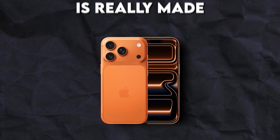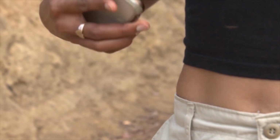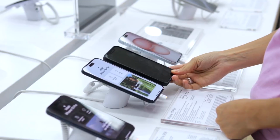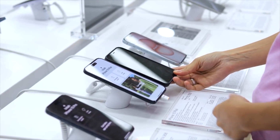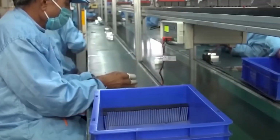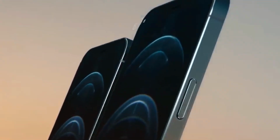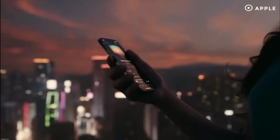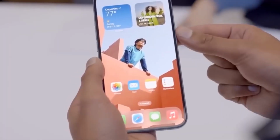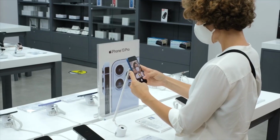How the iPhone is really made. Imagine this. The sleek device sitting in your pocket has traveled more miles than most people will in their entire lifetime. Before you ever touched it, your iPhone passed through over 30 countries, 200 companies, and more than 400 steps of assembly. It began not with a glowing screen, not with a camera, but with something so small, so ordinary, you could hold thousands in your hand. A grain of sand.